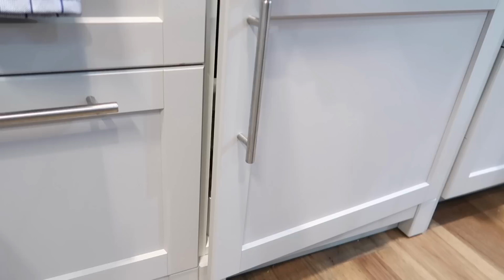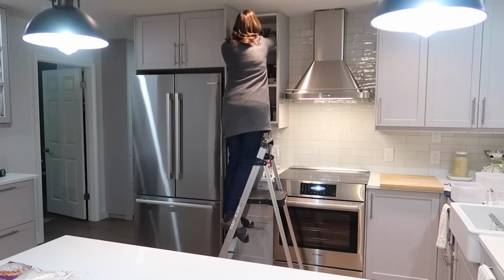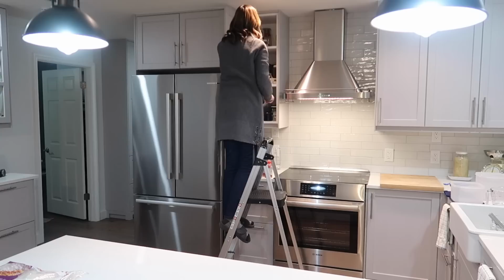Buying spices somewhat in bulk, or at least in larger containers, is usually more economical that way. And so I'll store those in the top of this cabinet and then I will decant some into smaller containers that I can keep in my spice drawer, especially the ones that I use on a regular basis.